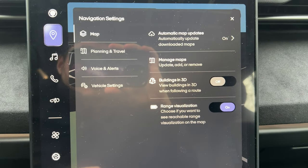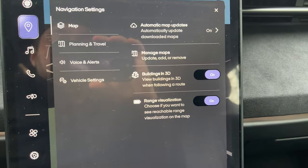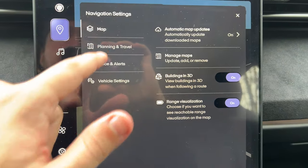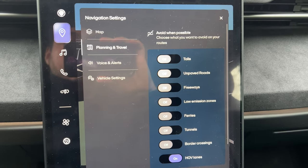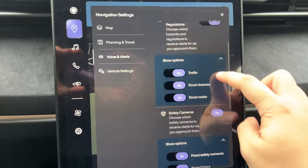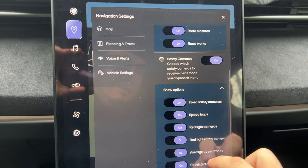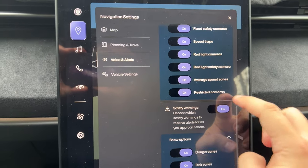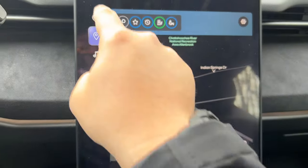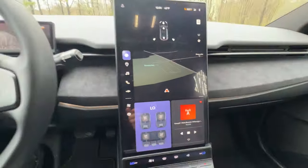So buildings in 3D, let's turn that on. I want to see some buildings in 3D. Range visualization, automatic map updates are on. Planning and travel, can pick your toll roads and stuff. Voice and alerts. Very nice. Red light cameras. I kind of like showing all the features here. Vehicle settings.